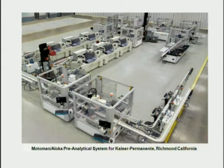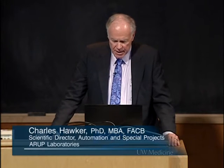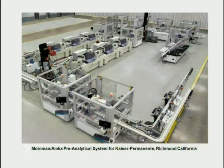And then a third system that I would like to show you, and this system is actually installed at the Kaiser Permanente Core Laboratory in Richmond, California. It was built by a consortium headed up by Motoman, but also including Aloka, the Japanese company, and there are six large Aloka aliquoters, which are this first row where I'm pointing with the cursor and then the row behind it. And this is a huge pre-analytical system. It doesn't have analyzers connected to it, but it's primarily for pre-analytical sorting and processing and aliquoting.